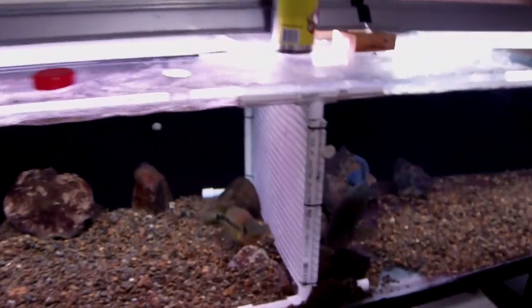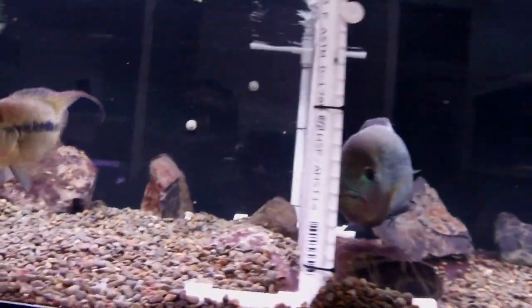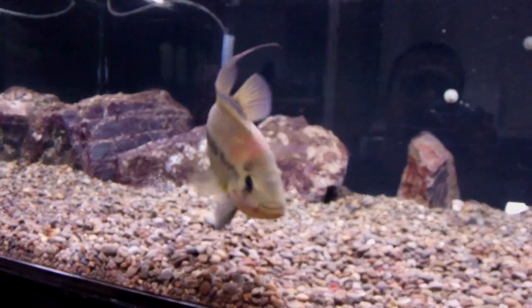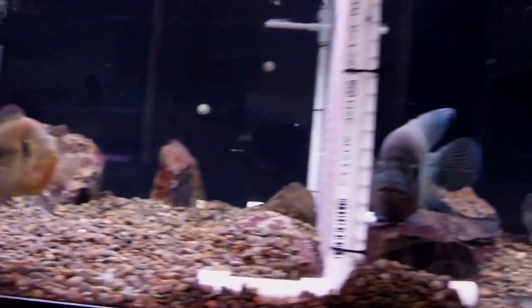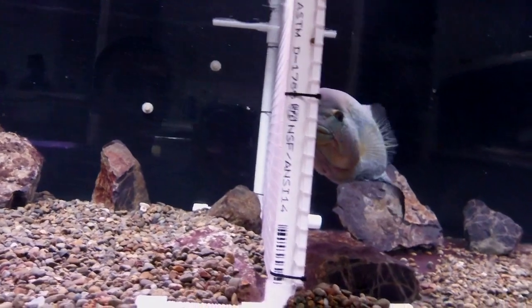It's been a little bit. In between our vlogs, these two actually spawned through the divider. I should have posted a picture or a video on the Facebook page, but I kind of slacked on that. And like the last few spawns, basically they laid eggs, and a few days later, the eggs disappeared.